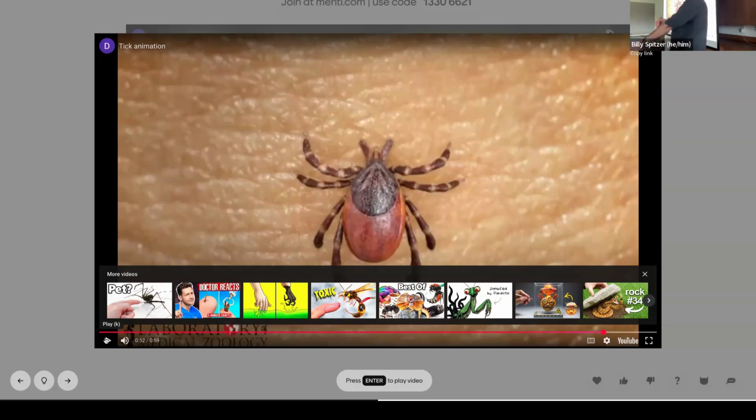These guys attach themselves and then they'll stay on for 6 or 7 or 8 days and they'll feed and they'll continue to cultivate this blood meal. All of that sounds really gross and very scary and not going to build a lot of enthusiasm.